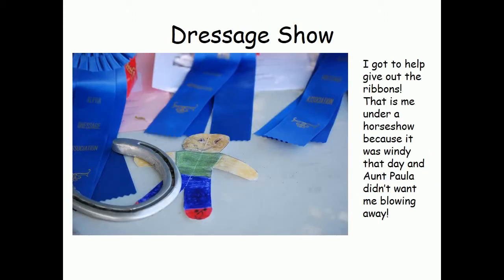Dressage show. I got to help give out the ribbons. That is me under a horseshoe because it was windy that day and Aunt Paula didn't want me blowing away.